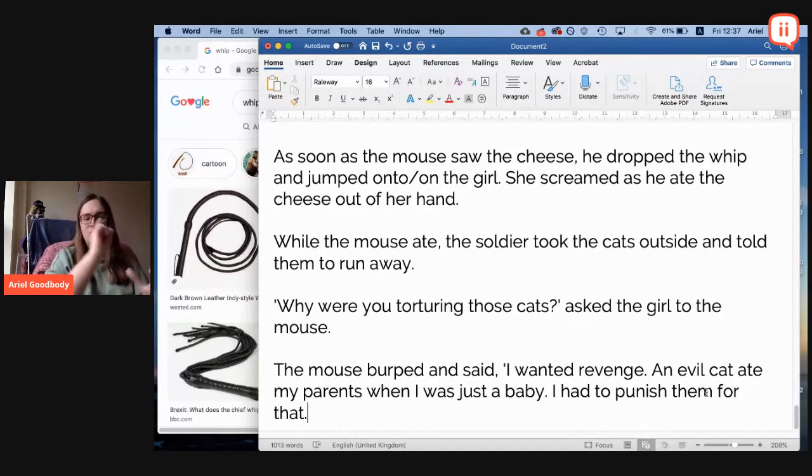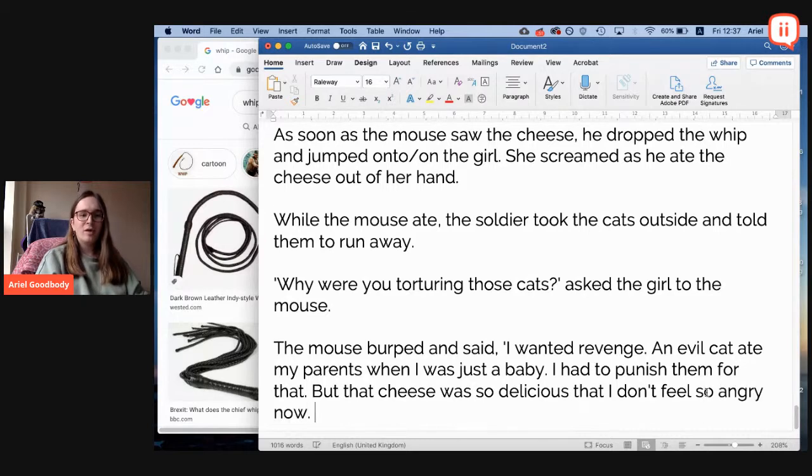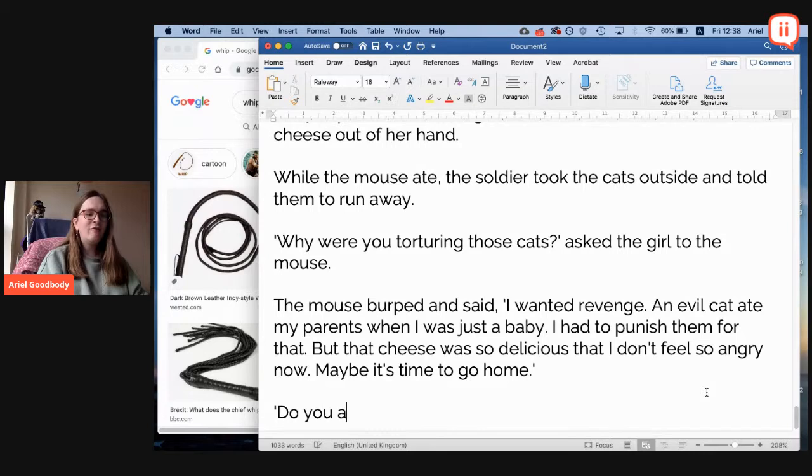Punish is when someone did something bad, so you make them do something bad. Like you say, you can't go out today, or you must write 100 lines. Those are punishments, okay? So I had to punish them for that. But that cheese was so delicious that I don't feel so angry now. Maybe it's time to go home. Do you have anywhere to go to? Asked the girl.